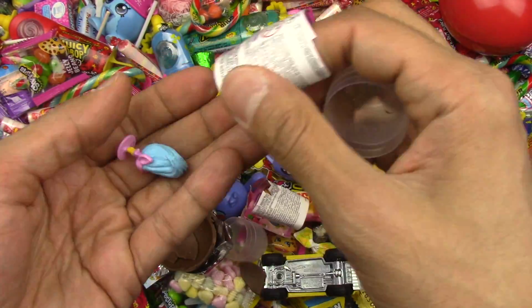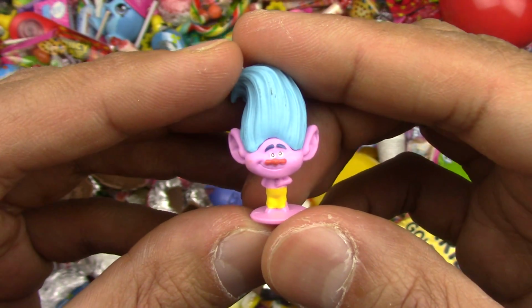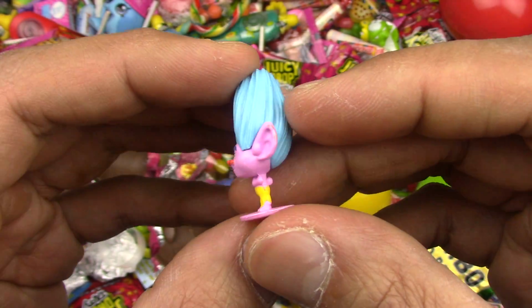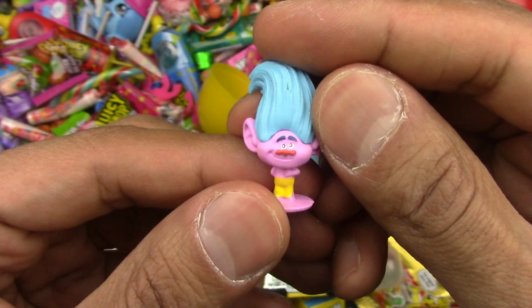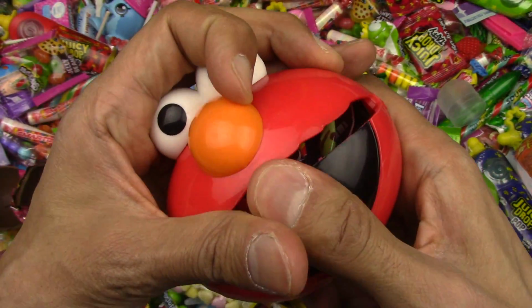Anyways, let's see what we got today. Oh, another troll. And look at our friend here. Oh, a lot of hair. The blue hair and the purple face. Let's go on and see what's inside our other friend.